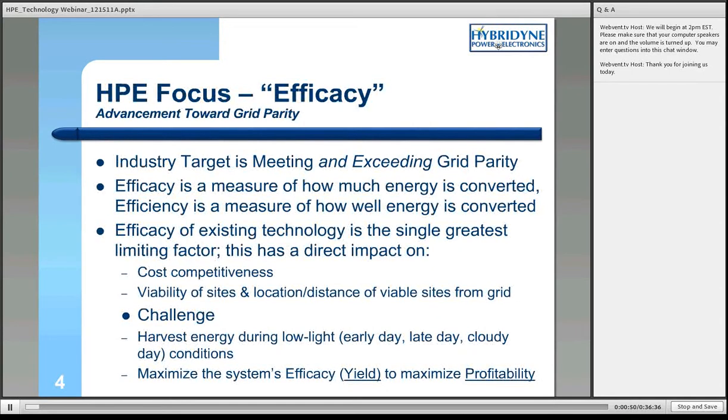I think it's safe to say that everyone active in the solar power generation market shares a desire to see solar compete effectively with fossil fuel-based power generation. And before I begin to discuss the optimization of yield, I'd like to take a moment to differentiate efficacy from efficiency. Efficacy is a measure of how much of the available solar resource is converted, while efficiency is a measure of how well it performs the conversion. And it's the efficacy of our existing technology that is our single greatest limiting factor, and it impacts cost or CapEx and the viability of our projects.